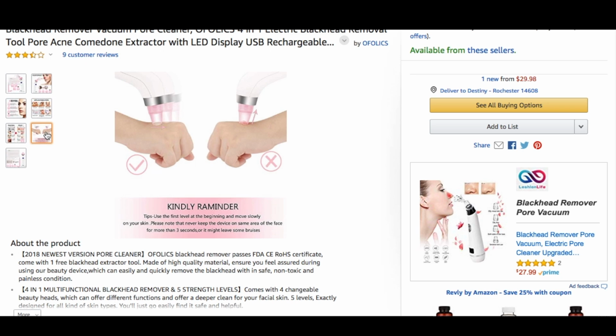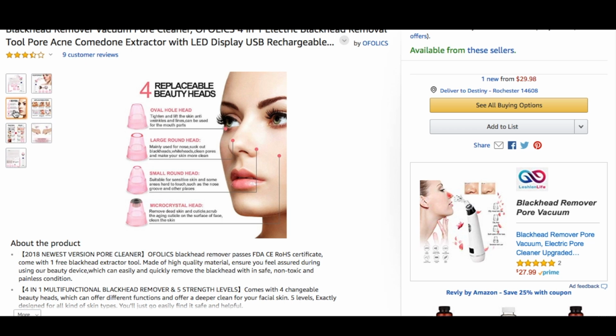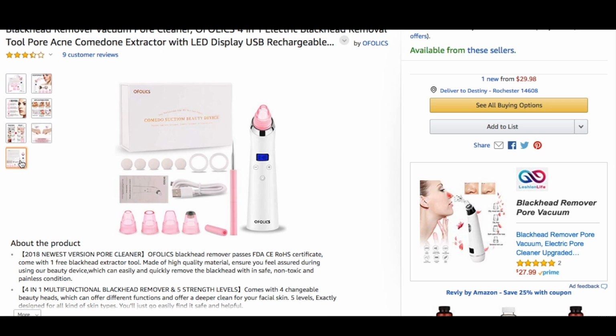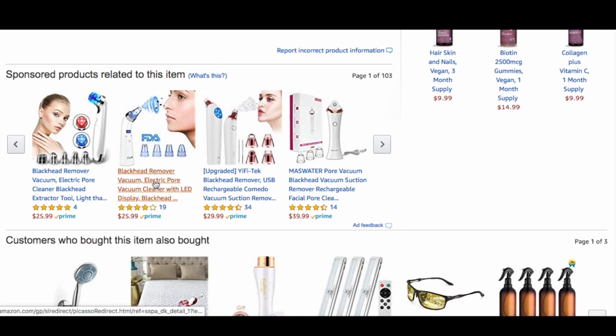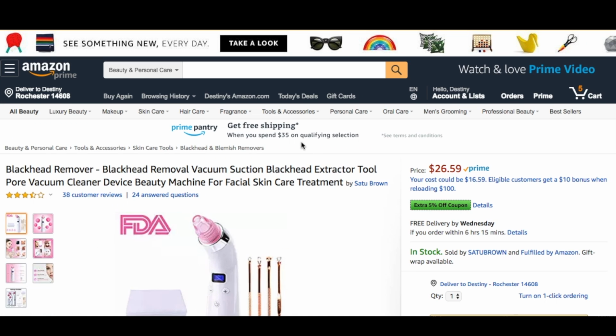But this thing is supposed to suck all the gunk and gross stuff out of your pores on your face or on your body, and it just gets rid of any whiteheads or blackheads, especially on your nose area that you cannot get out with your hands or your fingers or anything like that. I was really intrigued by this and I saw a couple of YouTubers use it and try it out, and I was wondering if it would work on me, so I bought it and we're gonna test it out today.